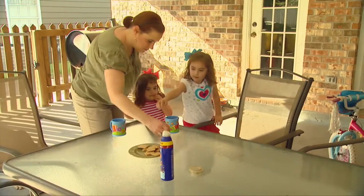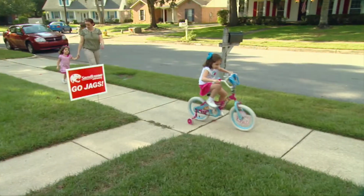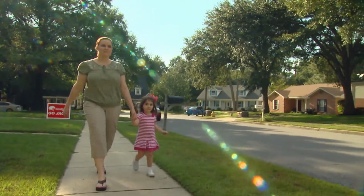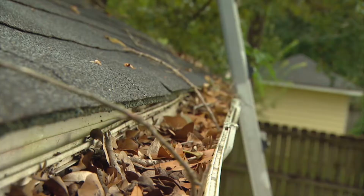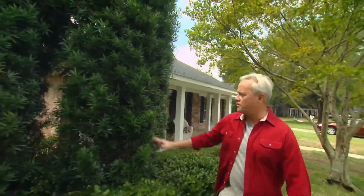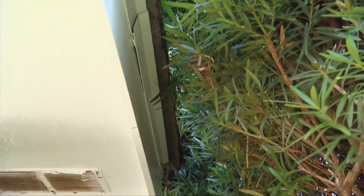Melanie and her family have lived in this house for almost 8 years, and they've done a lot to improve and maintain it. The front yard is beautifully landscaped, and they had a new roof installed just a few years ago. But like most homes, there are some little maintenance issues that can become big things if they're not addressed soon enough. These are cool being right on the corner of the house, but I believe because they're so close to the overhang, could really cause you some problems.